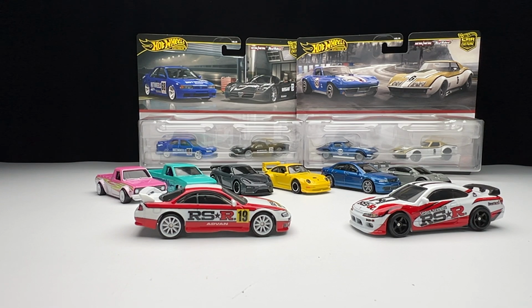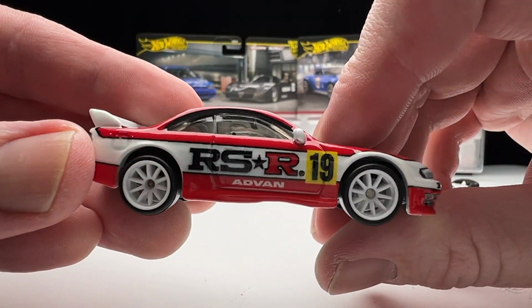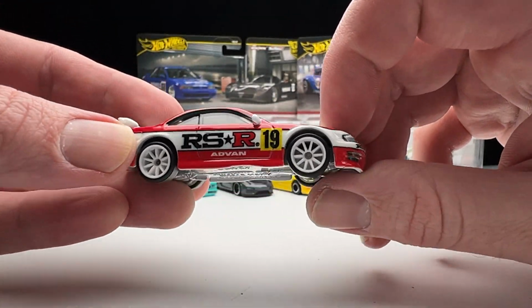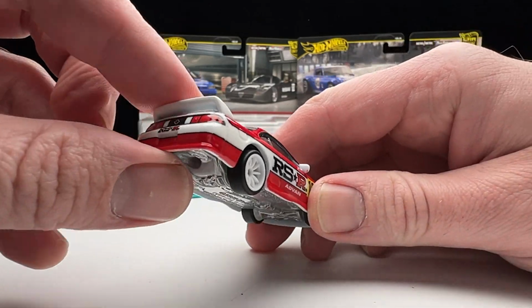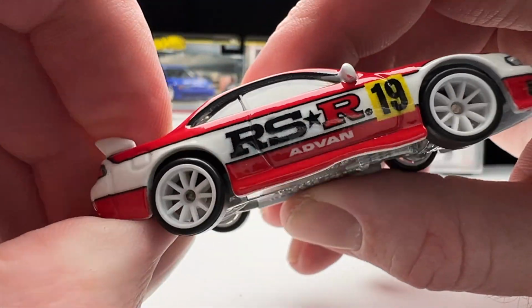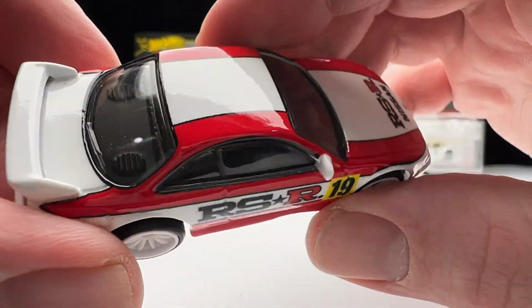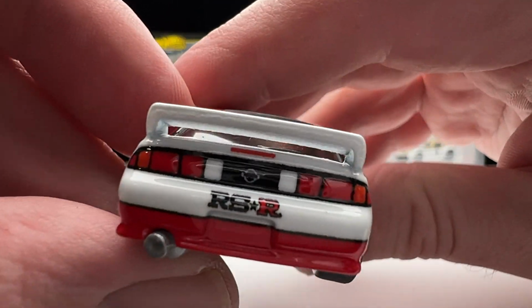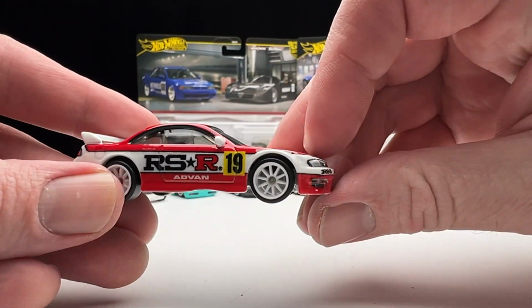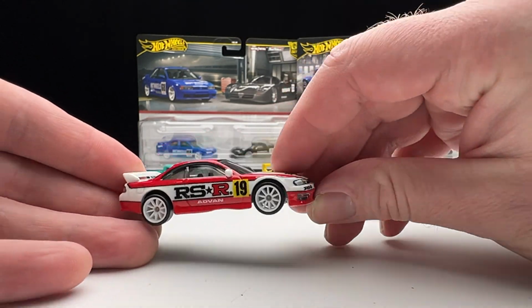And yeah, you know, they don't really do it for me. They look okay. I mean, there's nothing wrong with them, right? Nissan, this is a 240SX. This casting's pretty nice. Pretty good. You know, this has got the all-over graphics, so you're going to have some dot matrix kind of look in the details there, but all in all, decent model. Nothing to complain about anyway.